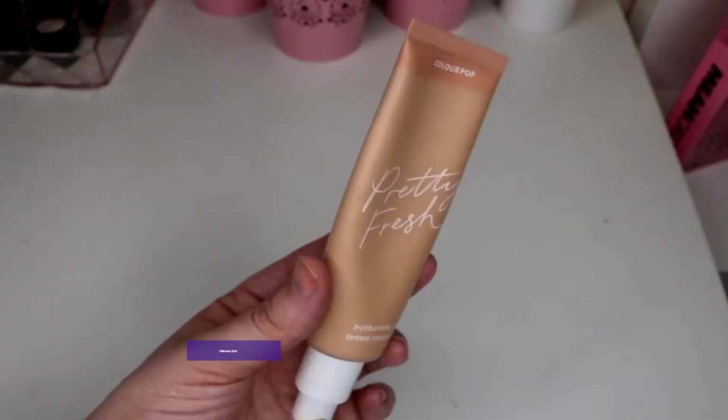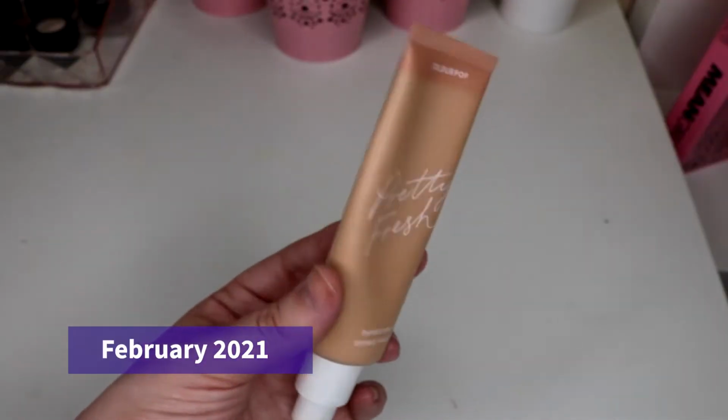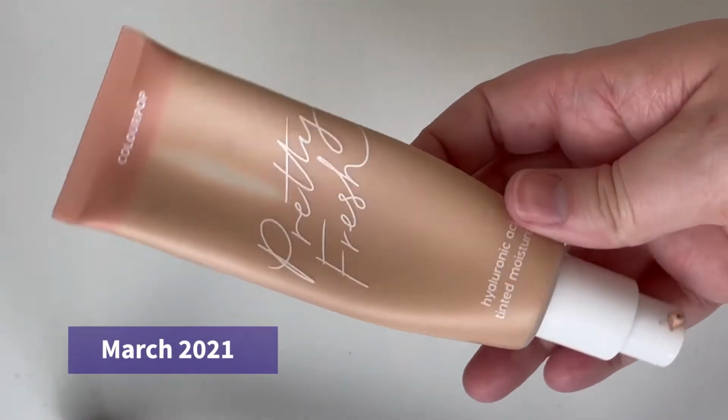I didn't want to just cut it open for one more use, because that's basically all that's left in there, because of the way the pump is. I just didn't want to have to cut it open just for that one use. I thought that'd be silly. But yes, I used this 11 times in the month of May and was able to finish it up.